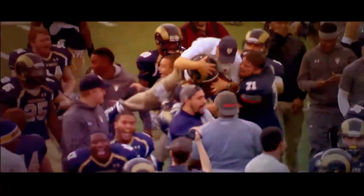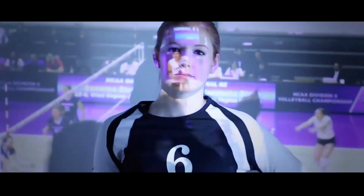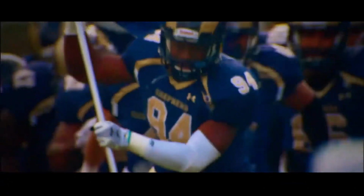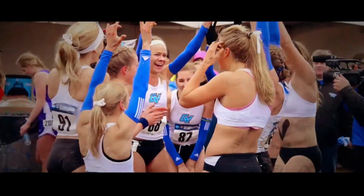Champions know how to seize opportunities. When they see moments of greatness unfold right before their eyes, they push as hard as they possibly can, and then they push harder. Because the heart of a champion never settles, never quits, and never stops giving its all. We are champions. We are Division II. We go big, we give it everything we've got, and we win.